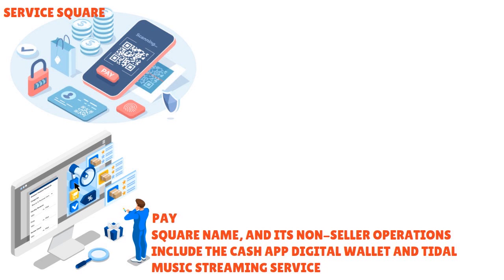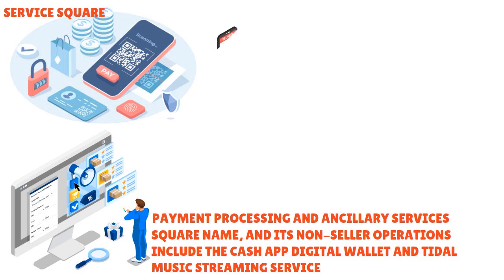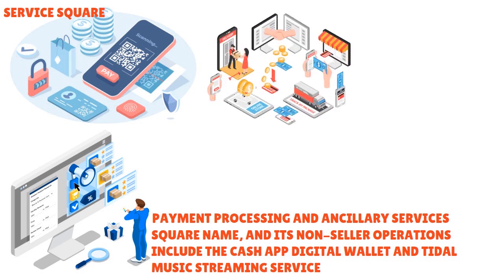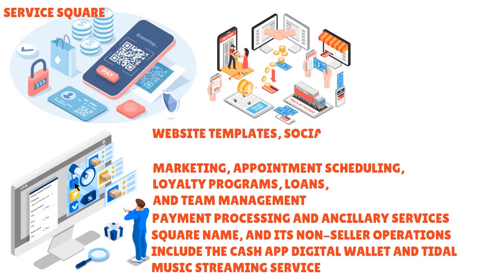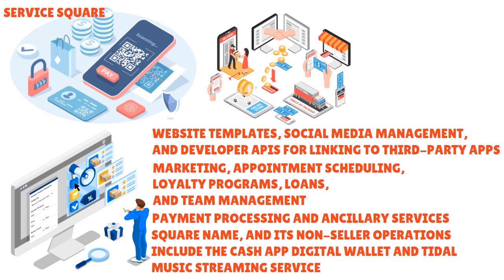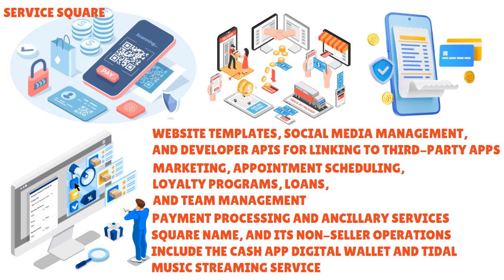Okay. And one thing I want to say here is that while National Processing focuses on payment processing and ancillary services, Block's offerings go beyond processing payments to include marketing, appointment scheduling, loyalty programs, loans, and team management. Block also offers website templates, social media management, and developer APIs for linking to third-party apps. National Processing provides APIs for connecting to gateways, ACH payments, and other services.